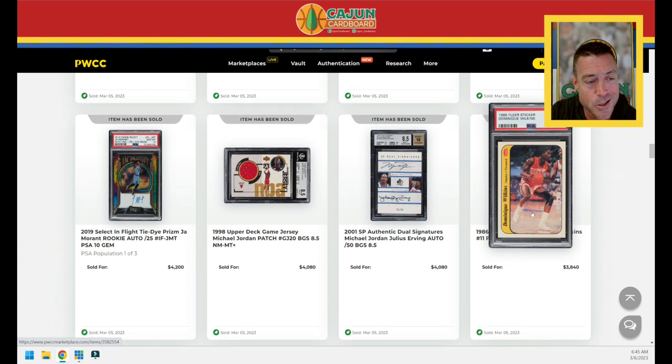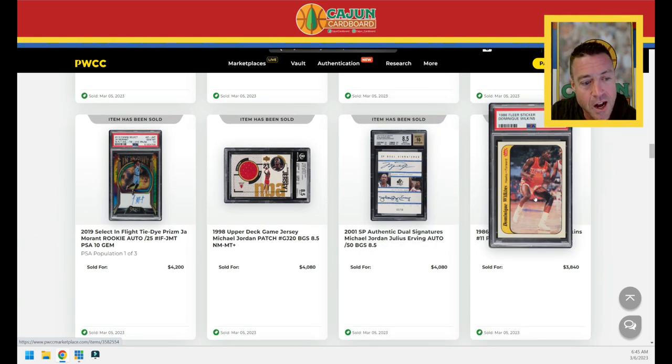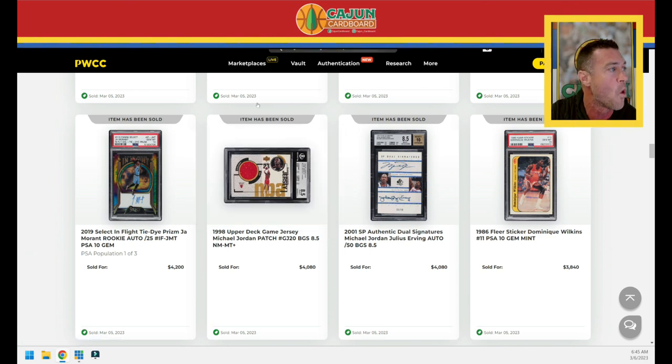The Neek sticker does right around what we expected, of course way down from its 2-year high, 3840 last night, about where the last few have been. Nothing crazy to see there. Dual autograph Jordan, and then the gentleman of the game, one of the game's greatest ambassadors of all time, Doc. Card number 3 out of 50 dual autograph does 4,000. The 1998 Upper Deck game jersey, red patch, BGS 8.5 does 4,080.